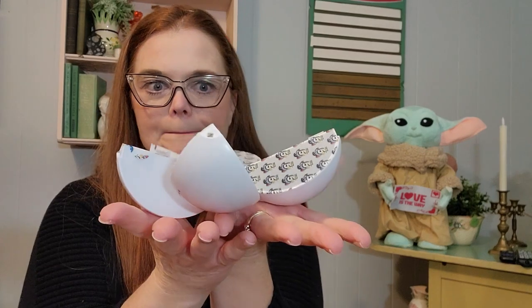Zurg. So that's the first of the mini brands. So we're going to take that off. We won't use our mouth this time. We'll go whoop. So we've got six more chances. Five more chances to get Grogu.